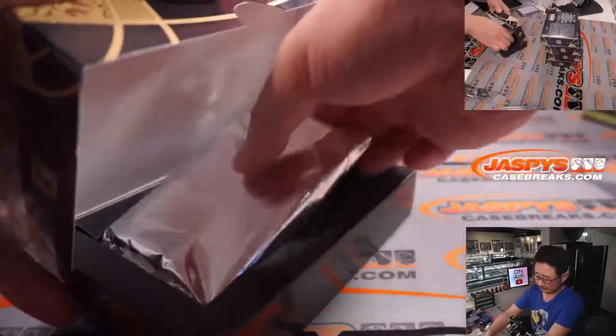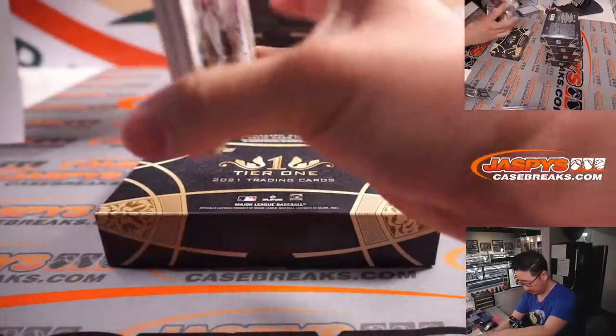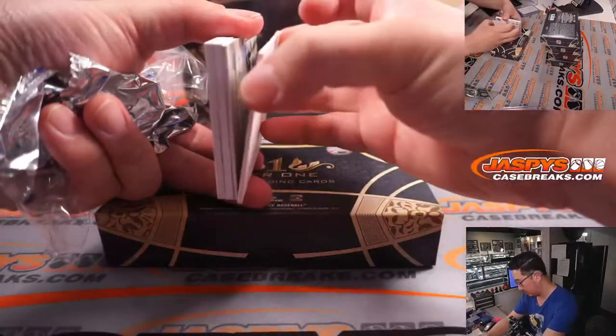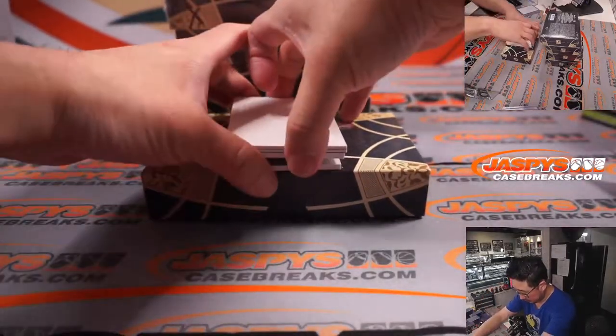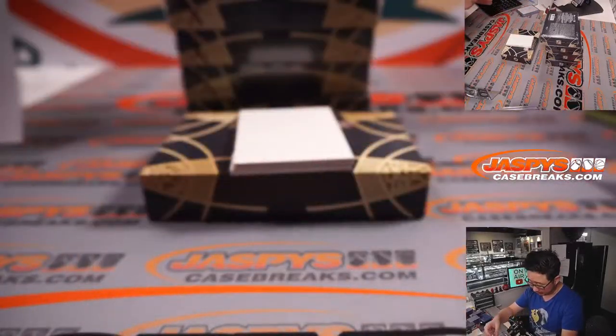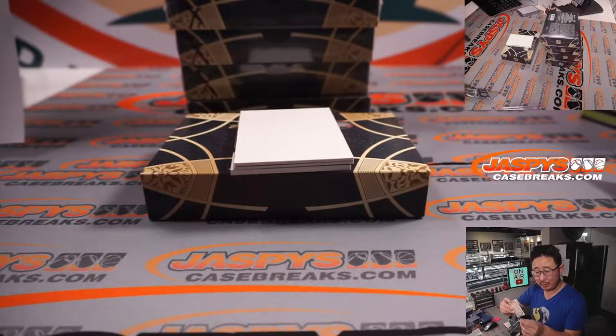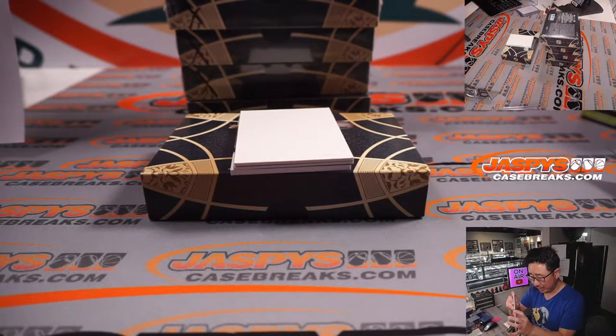Next box. I got dual relic, 22 out of 25. John Smoltz. Game used memorabilia going to Chris Walker and the ATL. Your current world champs.